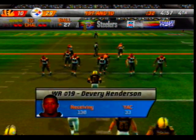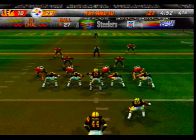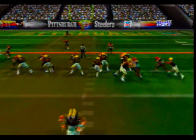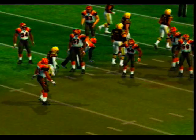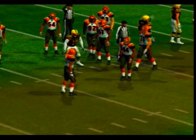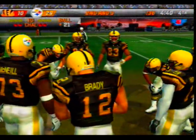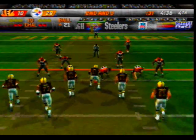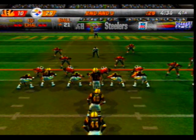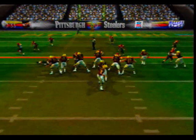Ball on the 27-yard line. The Bengals come out in a 4-3. For the tailback. Vance is there for the tackle at the 21-yard line. Collins kept his legs moving, gets 7 hard-earned yards. Second and maybe 3. Ball on the 21-yard line. Screen! They have a big, big lead, and they're on the move again inside the 20.